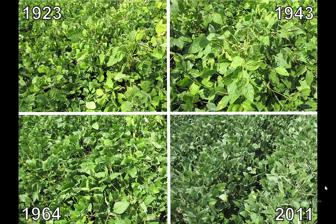You guys have already hit on the leaf size. All right. Leaf size, we've talked about that. We talked about lodging or how erect they stand. What else do you see now? Greener. Dark green. Right? Crazy dark. So what do you think that's associated with? Nitrogen and sulfur. I've led you down the path of just nitrogen, but it's nitrogen and sulfur, which is going to really affect what? The chlorophyll.